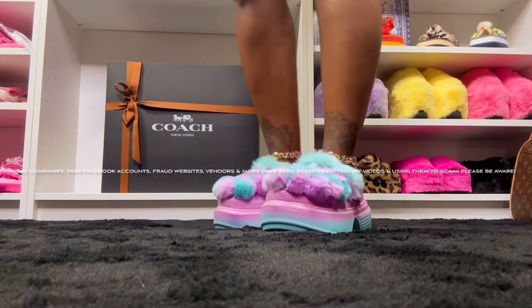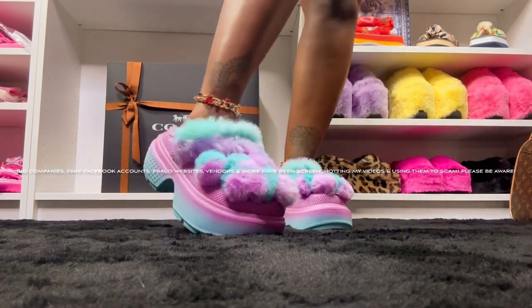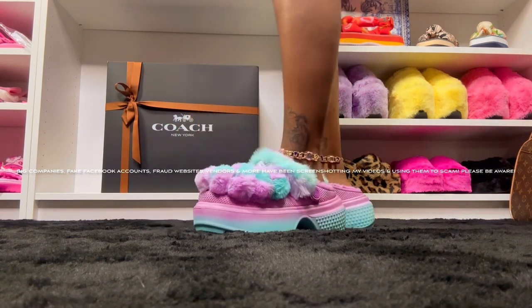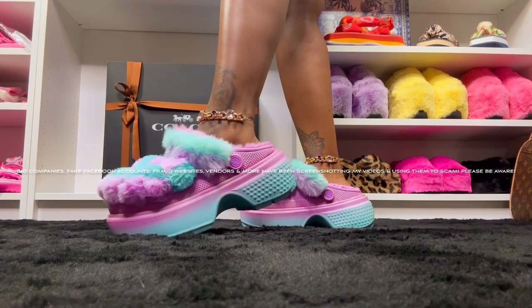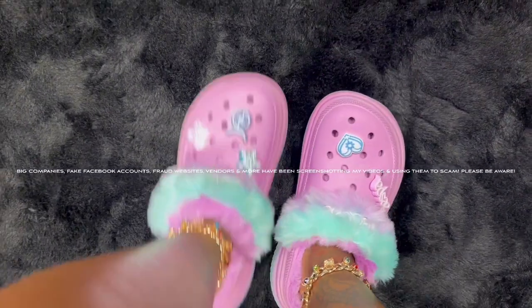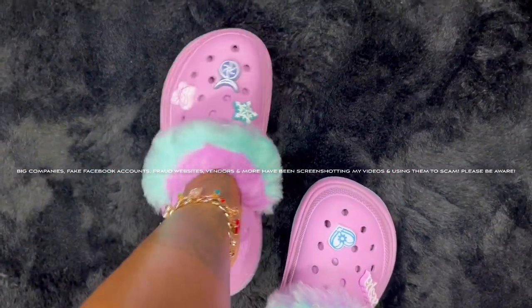Y'all, eat that up because these my favorite pair right now, and I know y'all need to add these to cart. They got payment plans, so go pay for them now, love them, and you know, pay for them later. You know, go add to cart, honey. Oh my god, y'all, they are so cute. Look at how they look from the top. I definitely gotta go get more.